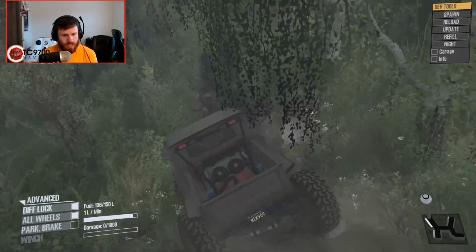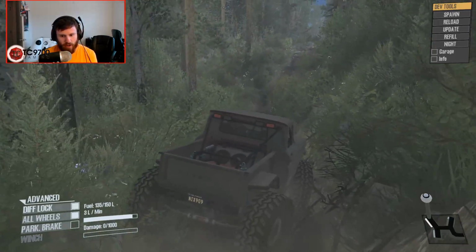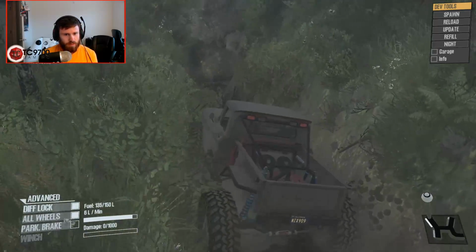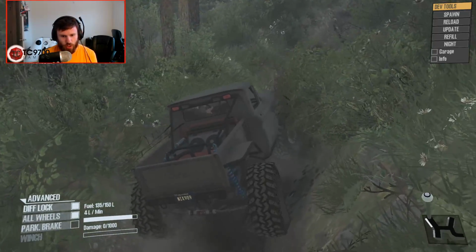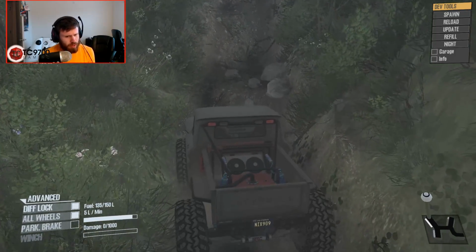So easing it down the hill now. Very, very light throttle. Very light throttle. We should run up on some tricky areas soon. It gets a little bound up at times, though.